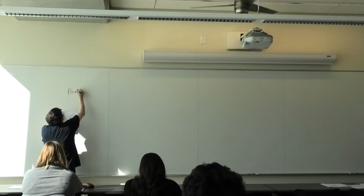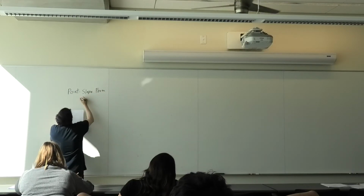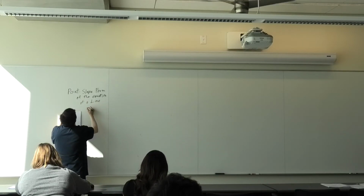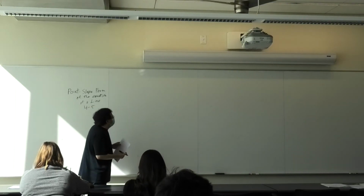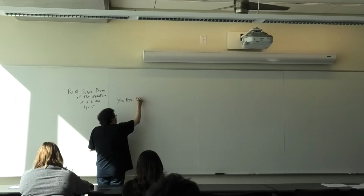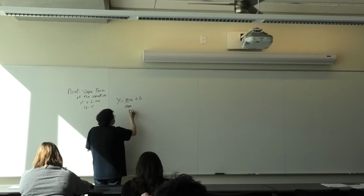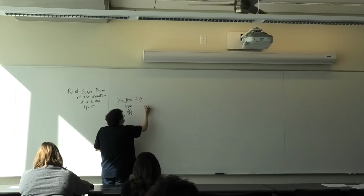So we're not like, it's not a mystery here. We're going to look at something called the point-slope form of the equation of the line, which in your book is section 4-5. Last week we looked at an equation of a line that looked like this: y equals mx plus b, where m is something we call the slope, or delta y over delta x, and b is our y-intercept.